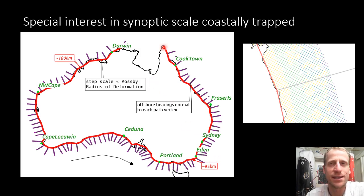So the actual length is slightly longer up here in the north than it is down in the south, and the argument is that it's physically relevant to have that scaling. But the point here is we've developed a one-dimensional path as it progresses around the coast. Each intersection has what would be called a locally offshore direction of bearing. It's not conformal, but it's offshore at each instance locally.